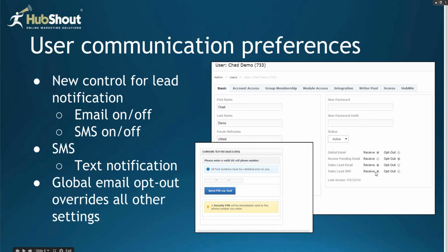The two new ones we added are sales lead email receive or opt-out. It used to be that any user profile who had access to an account that got a lead would receive the sales lead notification email. They now have the ability to receive or opt out, so you can opt out of getting a sales lead notification email. The cool new feature we added is we're heading into SMS, and we added the ability to be notified via SMS of a sales lead.